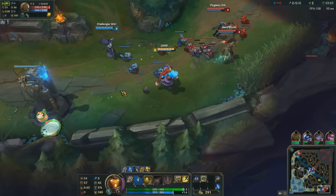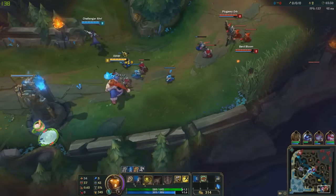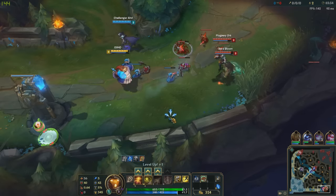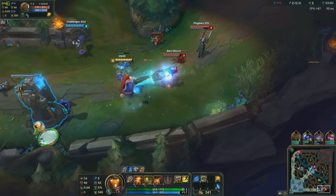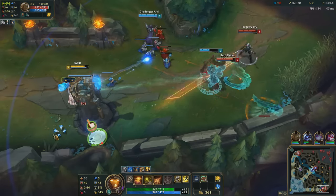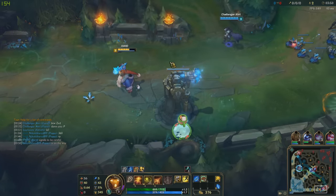Oh, nice dodge. Okay. That dodge though. Jeez. MLG style. I don't even know if you got that. Alright, so we're level 3 now. Vayne's still level 2. Okay, there we go, she's level 3 now. I can just auto-attack them. I don't really want to leave here. Oh man. Okay, I might have to leave. I'm still going to die anyways. So let's see if we can dodge this.